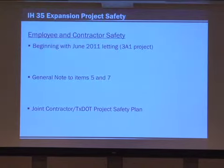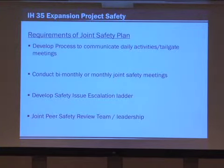In 2011, we added some general notes to items 5 and 7, requiring joint contractor and TxDOT project safety plans. Some of the requirements of that joint safety plan: the contractor and TxDOT together are to develop a process to communicate daily activities and tailgate meetings, and so hold those meetings together, with TxDOT attending those meetings with the contractor. Also, a requirement to conduct bi-monthly or monthly joint safety meetings.